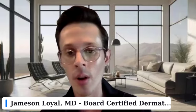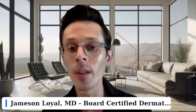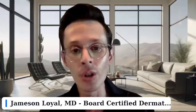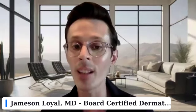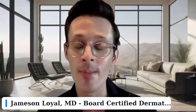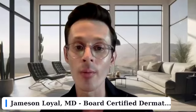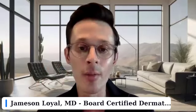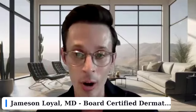Unlike many other offices across the country, where they might have a few devices and need to try to put you into a category to use that device, here we mix and match on a daily basis. Sometimes I joke with my patients that you're going to get a tour of the office, because we're going to be going from laser to laser to laser. By the end of our session, you've gotten the whole tour.